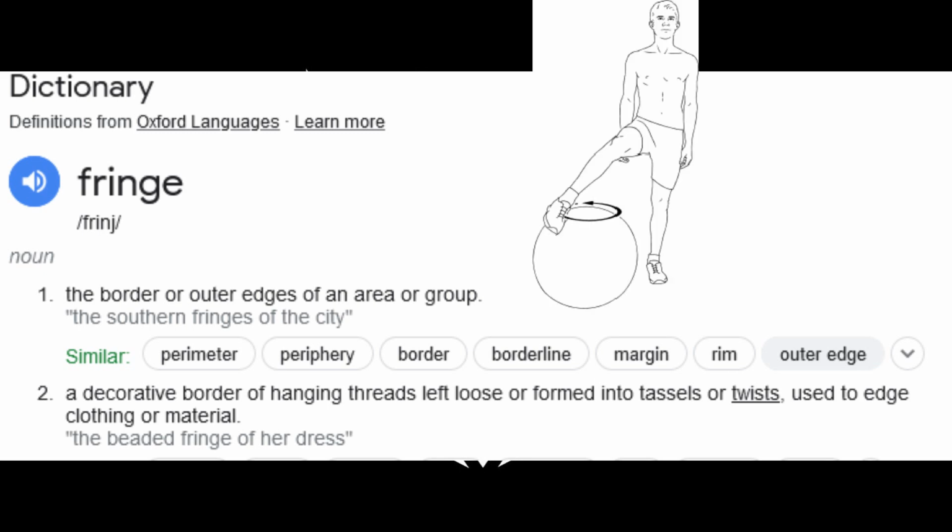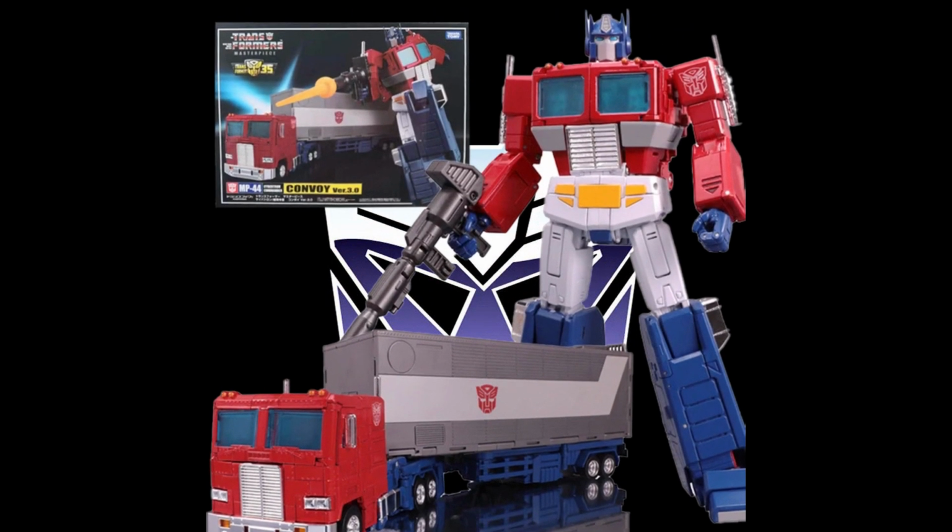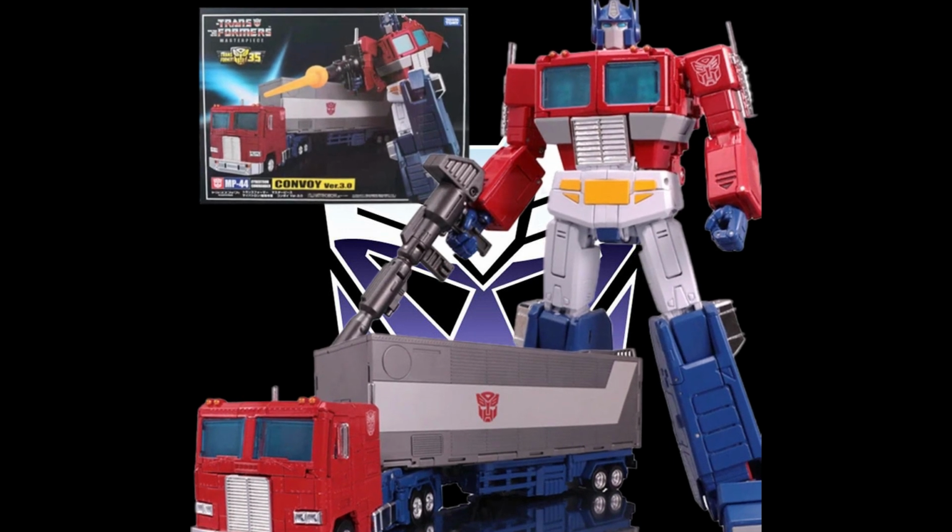So there's a lot of reasons for this, but for the most part, a fringe collector is somebody that is interested in maybe some main characters or specific characters and doesn't really look at collecting Transformers daily or weekly or probably not even monthly, but when a big event happens, they like to be part of it. Now that big event was MP44.